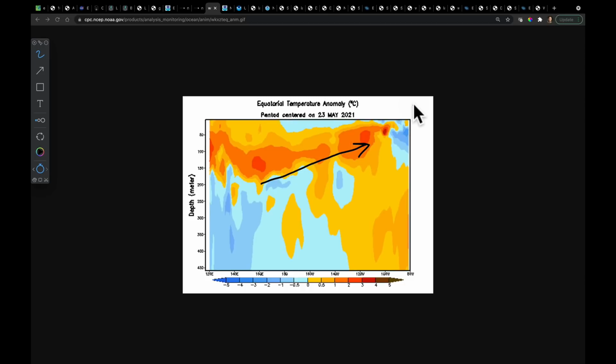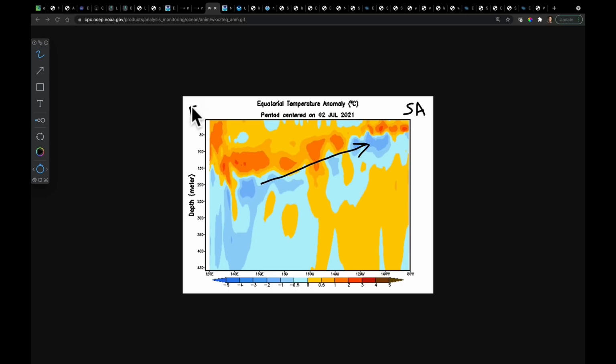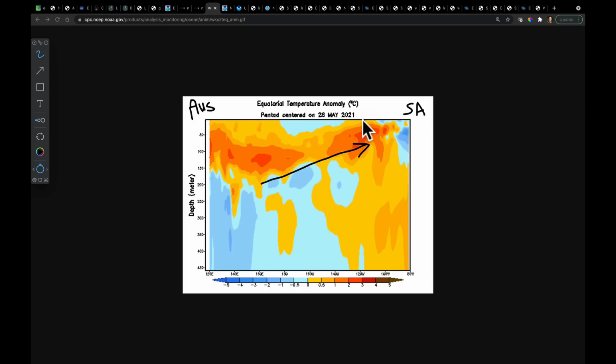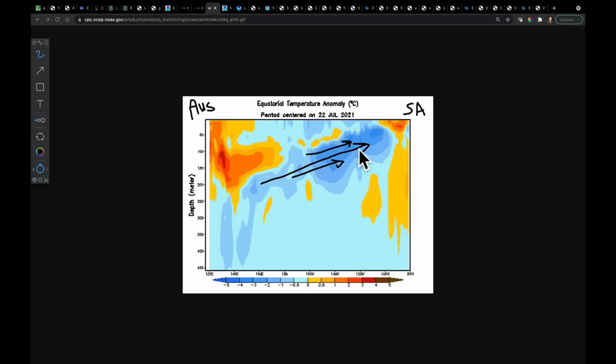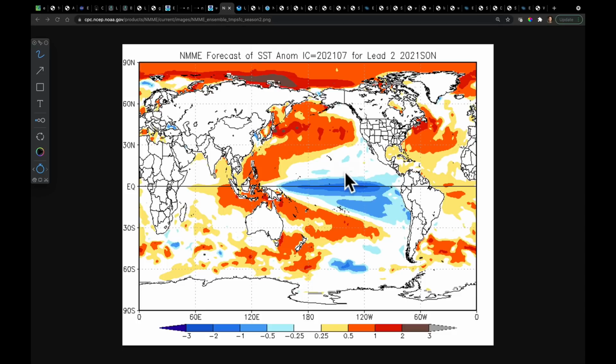Now, why this is important is that this over here on this side of the diagram is South America, and this, let's try that again, is Australia. So you're looking at the top of the ocean. And what we're seeing here is the replacement of these warmer waters with cooler water. We're now coming back to that idea that throughout September and October, November, we're going to begin to see that cooler water emerge in this area.